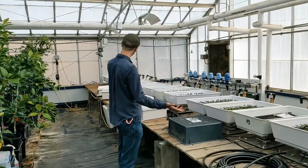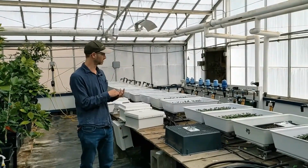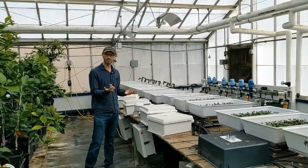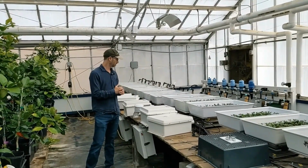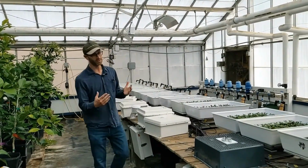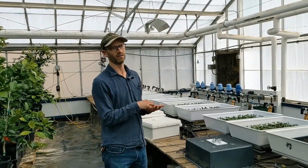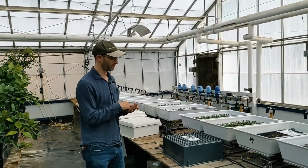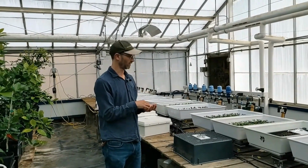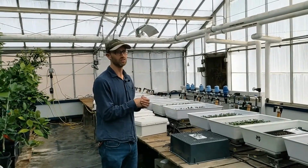We have power sensors, so we're measuring the amount of light that these plants are receiving throughout this production cycle. We also have a thermocouple in here measuring greenhouse temperature during this experiment. The idea is that the thing that influences plant growth is light, and one of the factors that light affects is transpiration. Transpiration is directly linked to the mass flow of most of our nutrients and nutrient solutions.